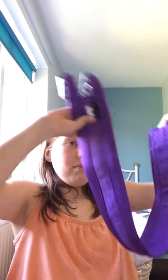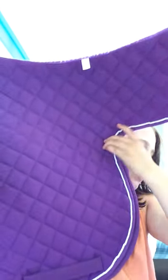Then I got a purple girth. It's elasticated. Then one of the last things is a purple numnah, as you can see it goes with the girth. So yeah, that's really convenient.